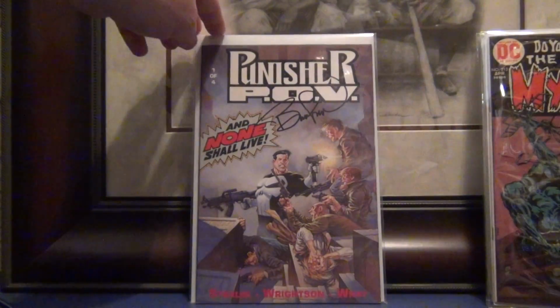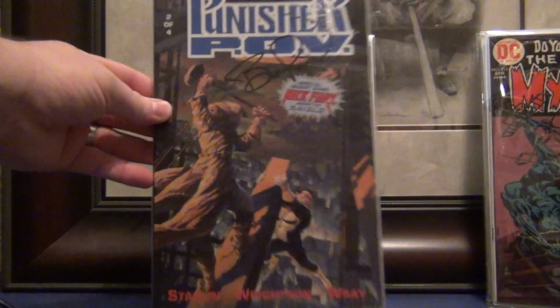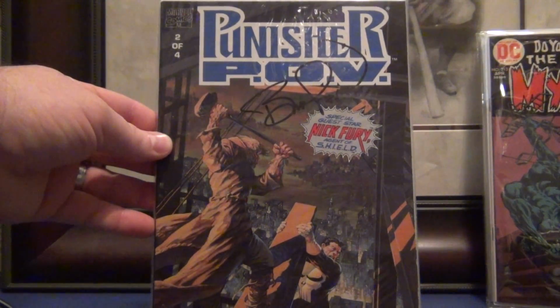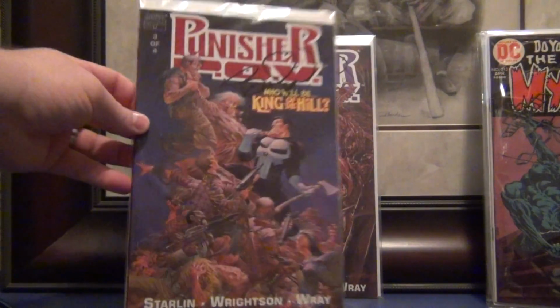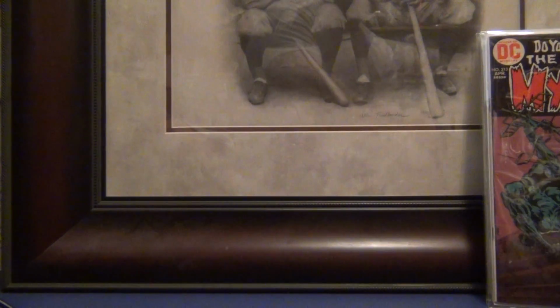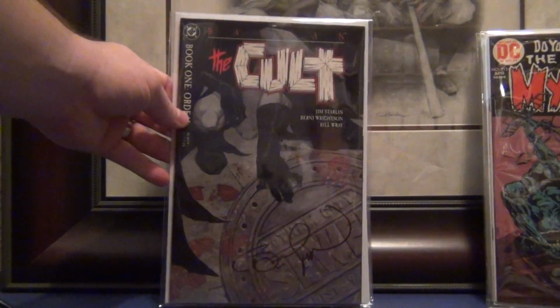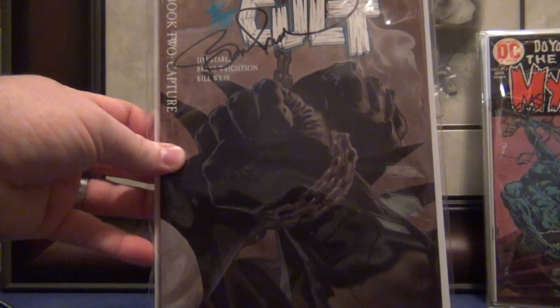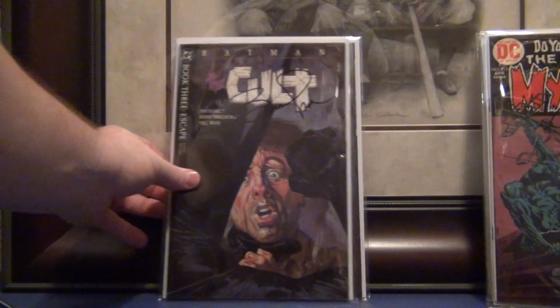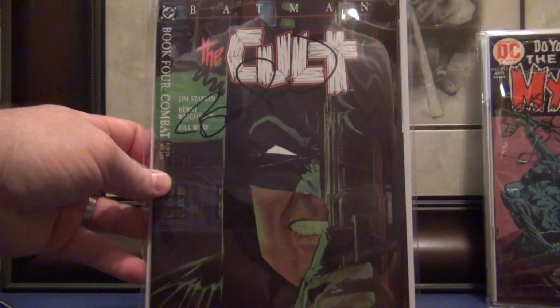Punisher POV, got number 1, number 2, number 3, and number 4. Then I had him sign my set of Batman: The Cult right there. 1, 2, 3, and number 4.